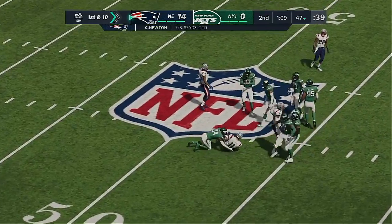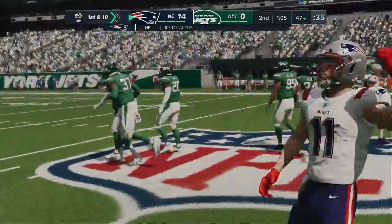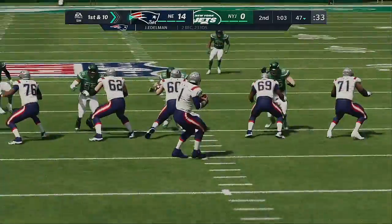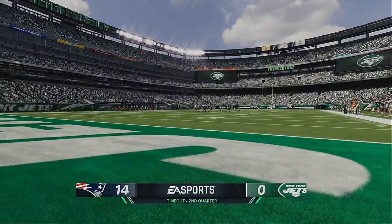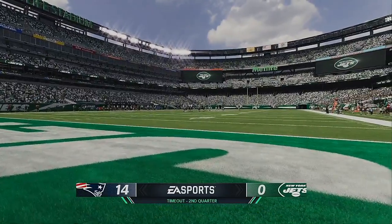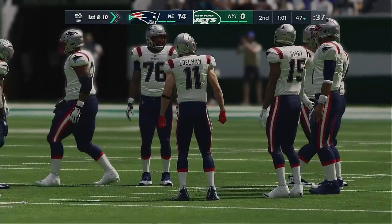Slant route caught by Edelman, and able to get this one across the 45 before he's brought down. Successful start to the drive, 17 yards, and moves the sticks. Now the Patriots going to use one of their timeouts, as he'll stop it with just over a minute to go before halftime.